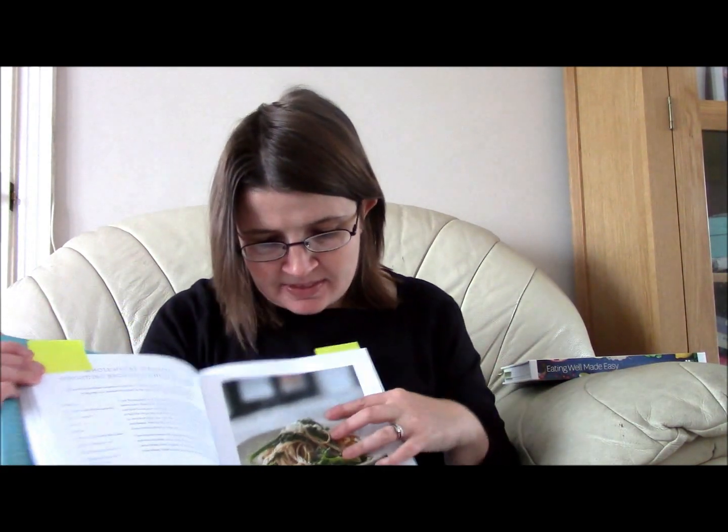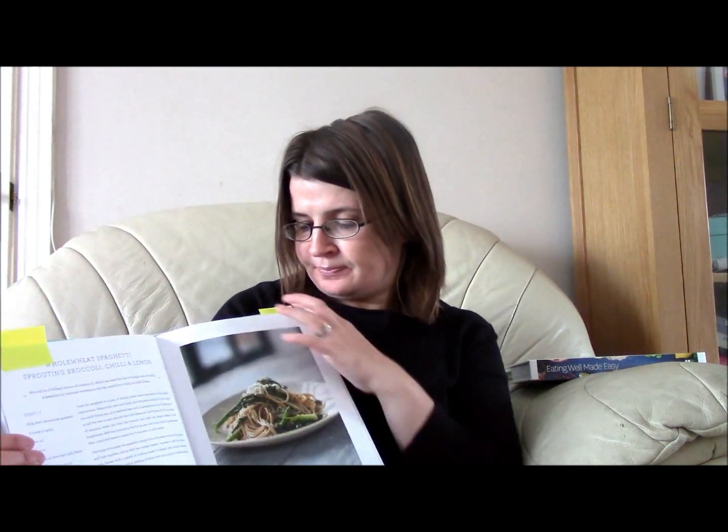And so he's done loads of research into cultures around the world and the cuisines they eat, and he's actually gone to see people who are over 100 years old and see what they eat. So this is really good, and it's based on pretty good research. And so now this is a recipe I could eat for my dinner any night of the week. Whole wheat spaghetti, sprouting broccoli, chilli and lemon, which sounds really easy to make and delicious. So I will be giving that one a try soon.